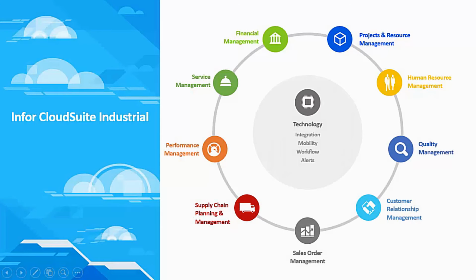Infor CloudSuite Industrial is an enterprise-wide business management suite designed to address the modern challenges of a manufacturing company. CloudSuite Industrial delivers the speed, agility, and visibility to drive both your top-line sales and bottom-line profits. Let's take a look at a day in the life of a typical manufacturing company.